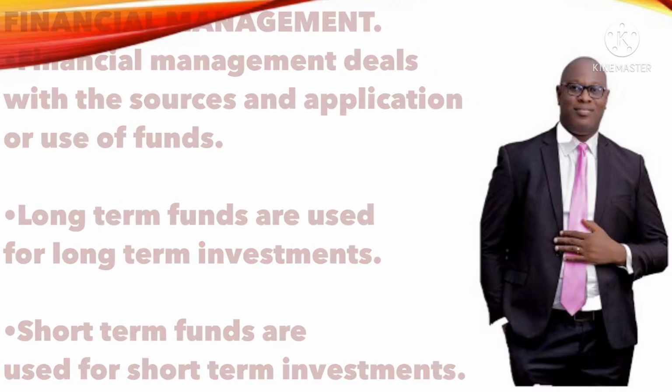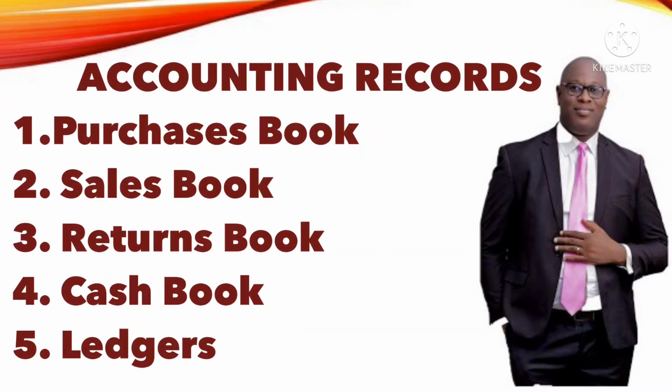Accounting records. To maintain an effective control of the business, the following records should be kept. 1. Purchases book. This contains figures from invoices received from suppliers. 2. Sales book. This contains figures from vouchers and receipts, made out by salesmen in the business premises to customers. 3. Returns book. This contains figures from debit and credit notes. It is of two types, returns inwards and returns outwards. 4. Cash book. This contains figures entered by the cashier when cash is received or paid.